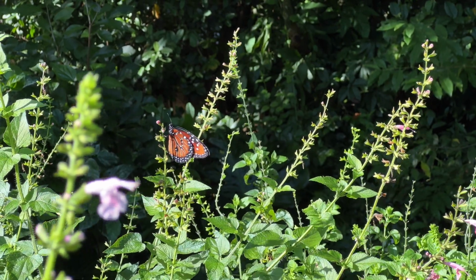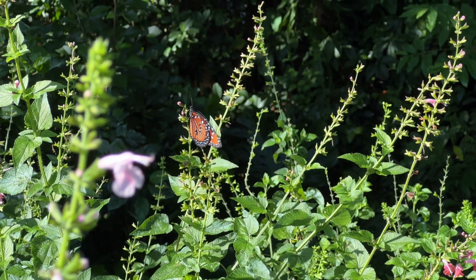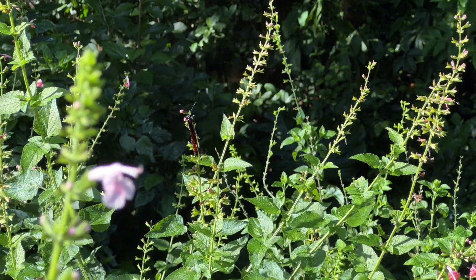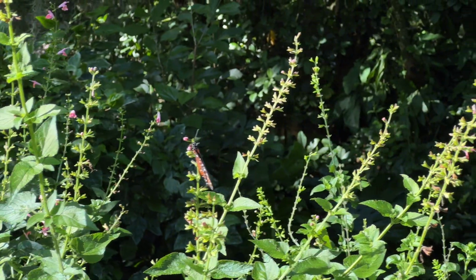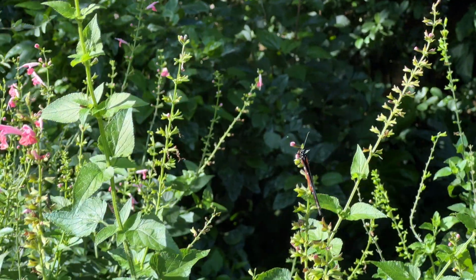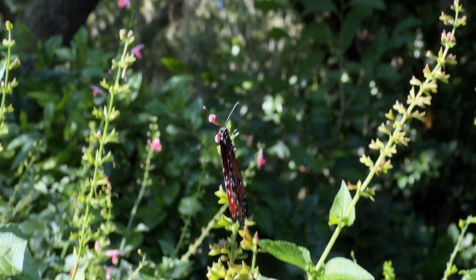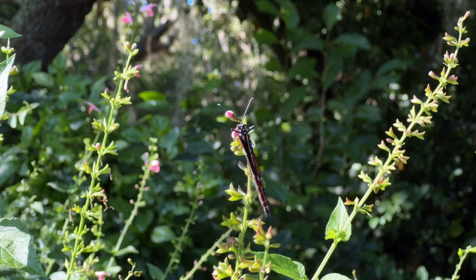Okay, you guys, I have a new guest in my garden. I know it's not this handsome queen, but we're just looking at him because he's right here, and look at his wings, they're beautiful. Oh my gosh, he's so handsome.